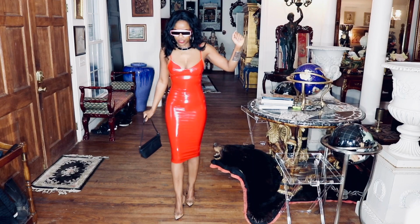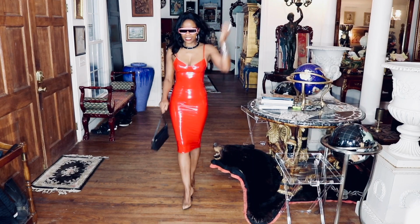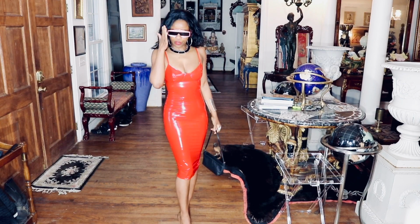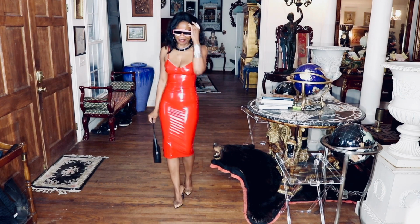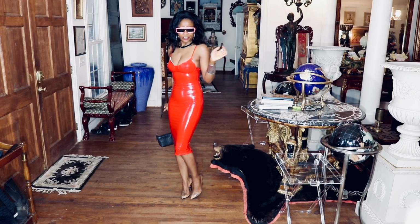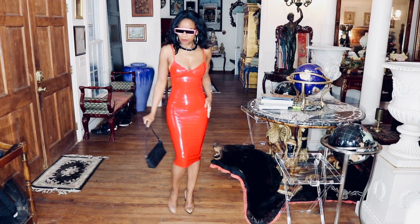So what do you think about this outfit? I think it's fabulous. The only thing is that it's a little bit difficult to walk in, and then of course I'm coupling it with my rhinestone red sunglasses. I mean, it is so out there, but I like out there fashion. So it fits very well. This is a size extra small.